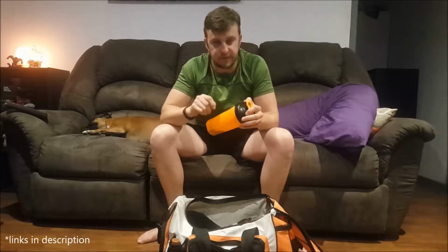So I have my normal shaker. This normally contains my BCAAs. I'm currently on tropical flavour from Bulk Nutrients. Not too bad, I don't mind it. This one stays in my gym bag. I'll fill it up beforehand and then I use it by habit, so when I'm finished at the gym, I'll fill this up and drink this on the way home.